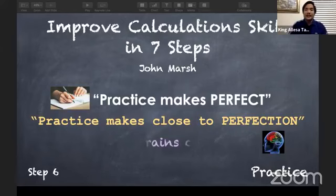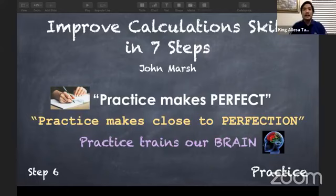Okay? At the same time, when you're doing practice exercises, it trains your brain. Okay, it would help you train your brain to formulate, to compute, to analyze, and to be critical thinker.